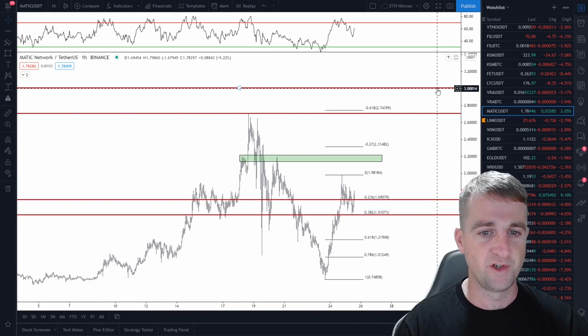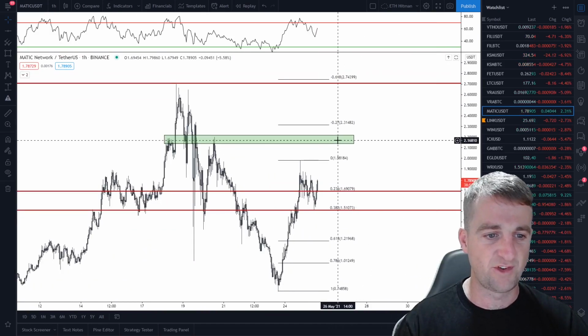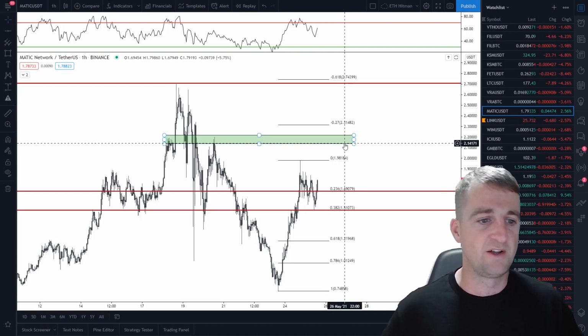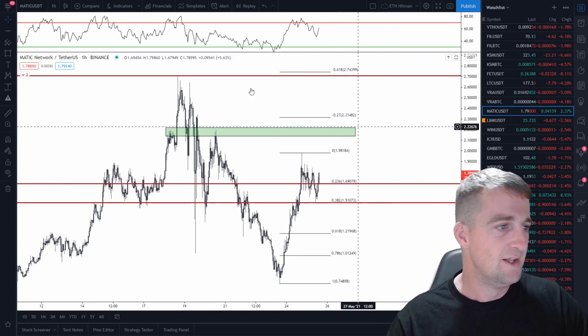I've got $3 marked up. What I will do is, once we do break above this range here at, let's say $2.10, the lower of that level, once we do break through 2.10, I will do another price analysis video, and then we can identify some other key levels. But in general, it's looking okay.